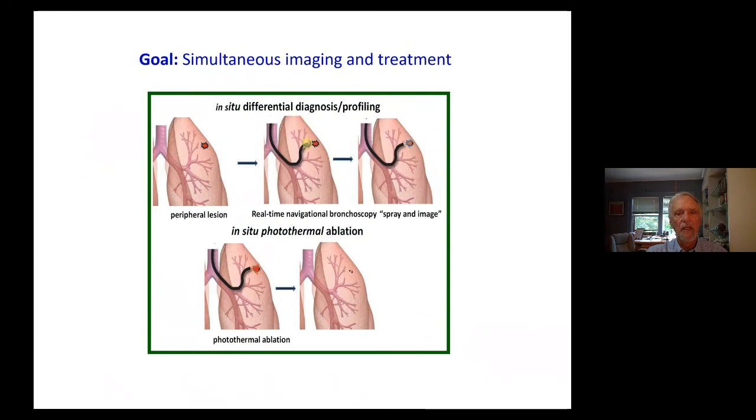Again, coming back to the unmet need, here's the idea. Here is some unknown mass deep in the lung. We go down with an endoscope. We spray this mass with the cocktail of nanoparticles. We then wash it off after it's bound. We make a SERS image by one of these bronchoscope devices, and then we will decide whether or not it's a malignant and high-risk tumor, and if it is, we will send high intensity or high power light into the tumor to kill it by photothermal coagulation.